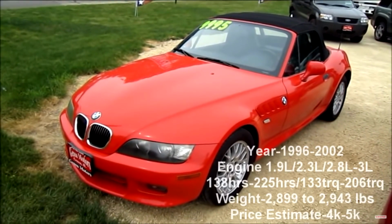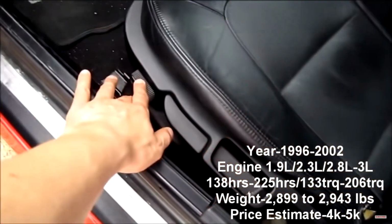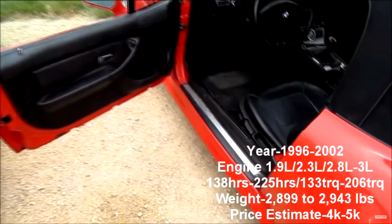Now coming in at number 4, we're going to have the BMW Z3. The BMW Z3 was made from 1996 to 2002. It's a small, lightweight, contemporary sports car.